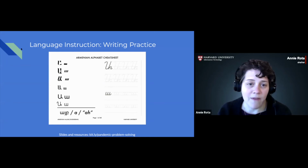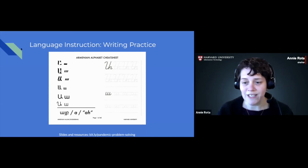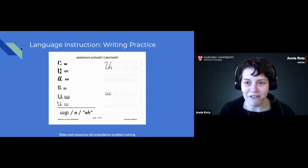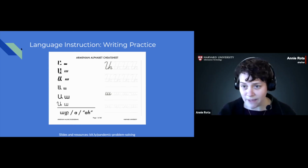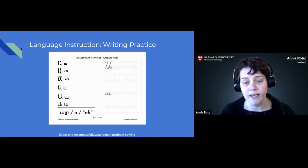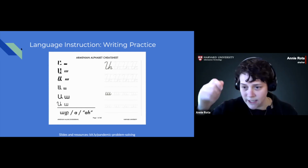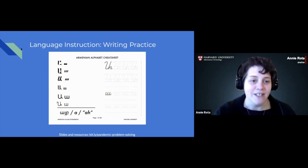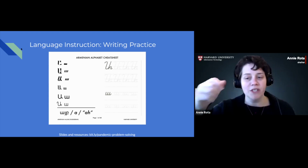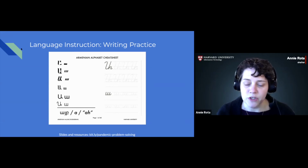So I have a few examples from the languages, from the very introductory and mechanical end of things. Students in introductory Armenian need to learn a new alphabet, and this would typically be something they would do by hand on worksheets, just like we all did in first grade when we were learning to form our letters. So she would hand out worksheets. Students would have a chance to practice this in person with pen and paper. And so she tried something different.